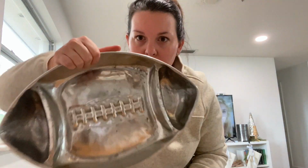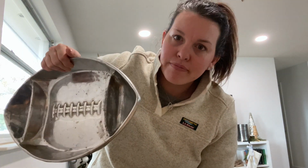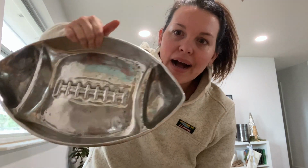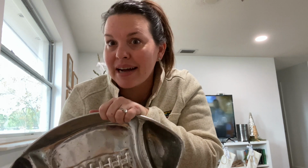All right, so here's a prime example of something. Football season lasts 4 months out of the year. I don't need a chip and dip tray shaped like a football for the limited amount of time that we spend watching football in a year. And also other platters will do the exact same thing.